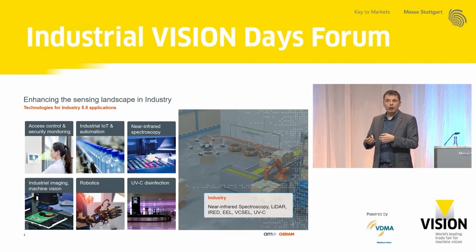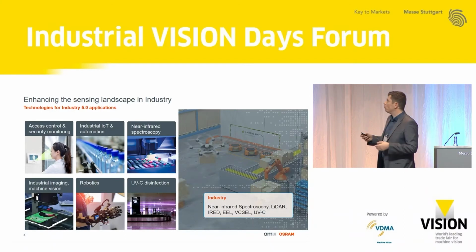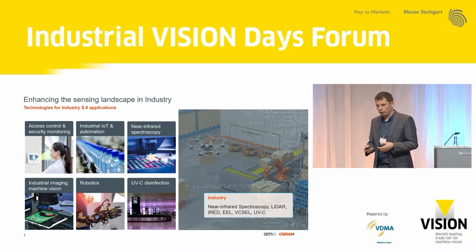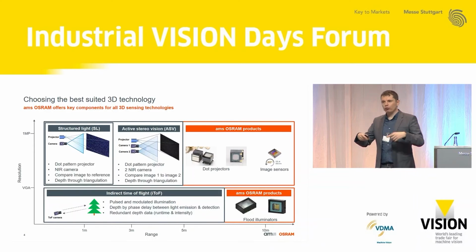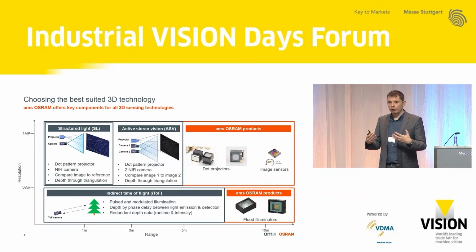For example, in industrial IoT, we currently have automated guided vehicles inside big logistical centers, an end application which was not present 10 years ago. But these end solutions do benefit from a 3D solution. That's something which we try to address with the solutions we are currently developing. Maybe not something I'm going to go into depth on in this presentation, but with respect to industrial, we also have a pretty interesting portfolio with respect to UVC disinfection, which is also a very popular topic now. But in a nutshell, we have a range of technologies to address the quite scattered industrial landscape. Within that landscape, we also believe that 3D will be a very important technology to have in-house.